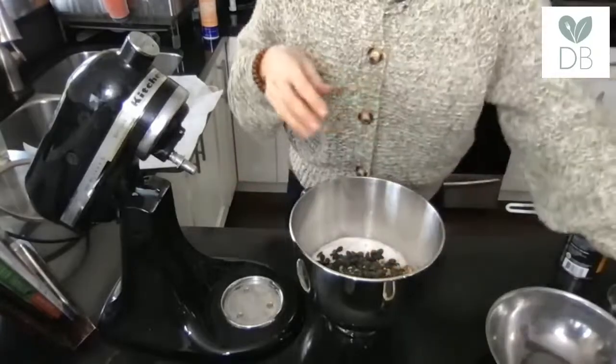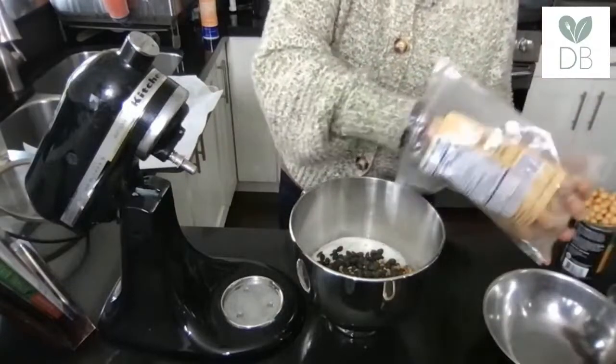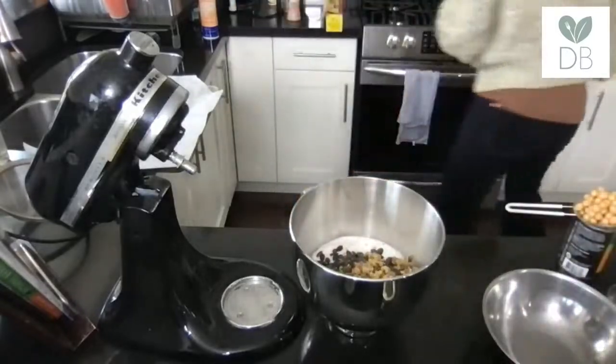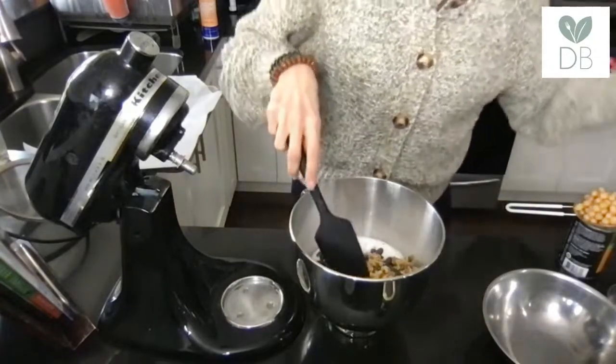There. And I just got a nut facial. I think I need a little bit more, so I'm going to add a few more walnuts. That should be good. And we need a little bit of sugar.